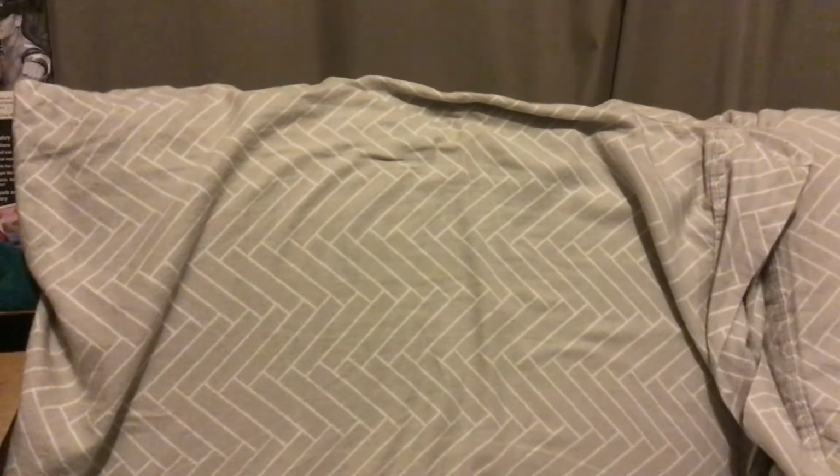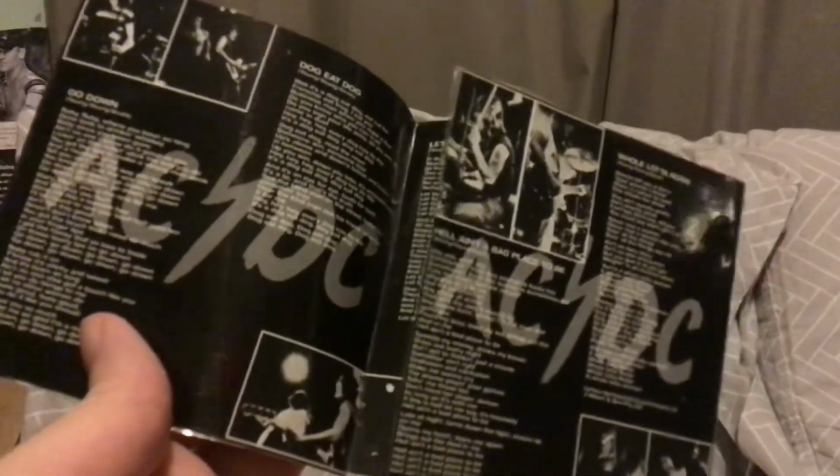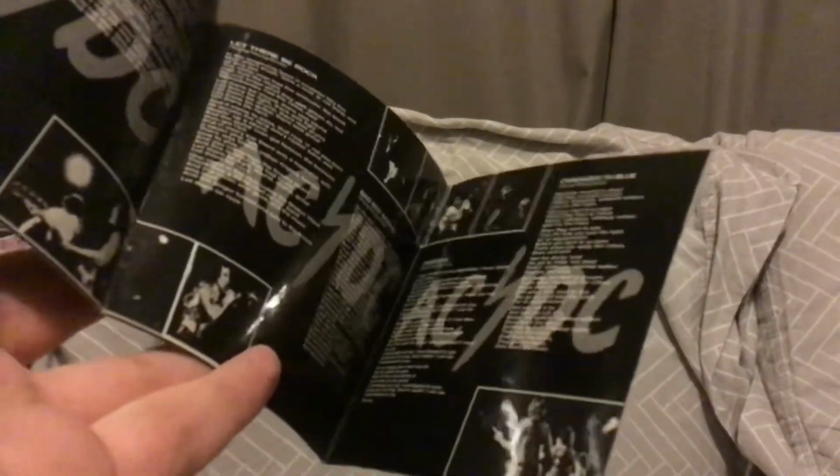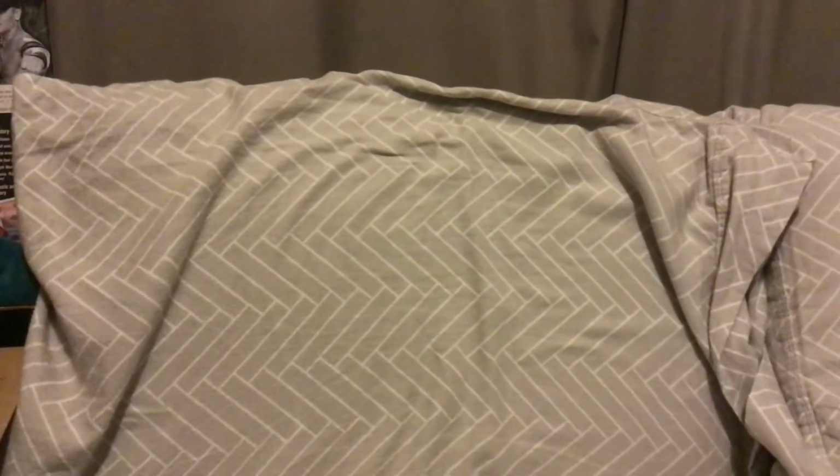And inside the booklet cover is, of course, the lyrics, as well as the pictures that were taken from the gatefold of the original LP. And on the back of the cover is, of course, the black and white version of the international front cover. Looks like they've just blasted over the Let There Be Rock and AC/DC that was present on there.